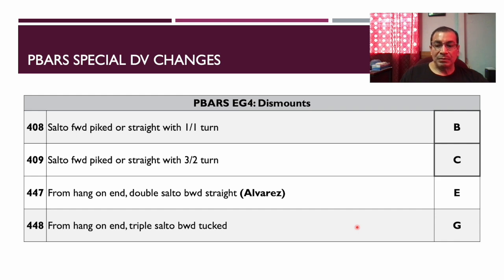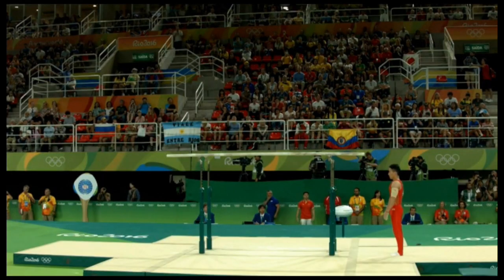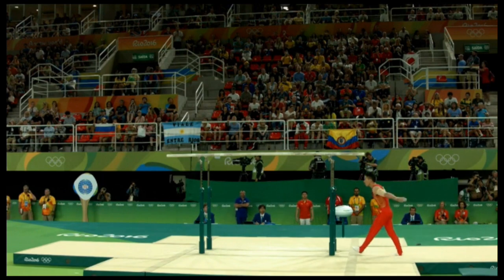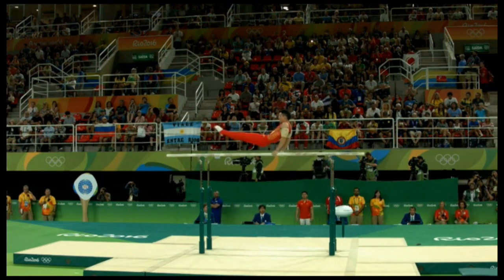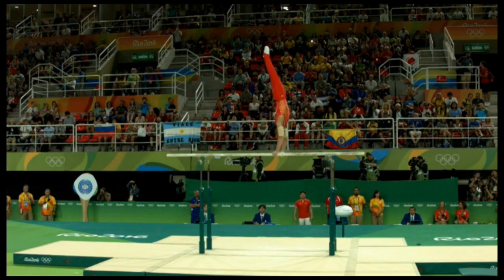So I think we are done with the theory with the PBars, and we are going to go to the practice, which is going to be very interesting. So we are going to start with the first example. These are, you can already see, all the routines. The gymnast starts with front uprights to handstand. We're only going to talk about the difficulty.